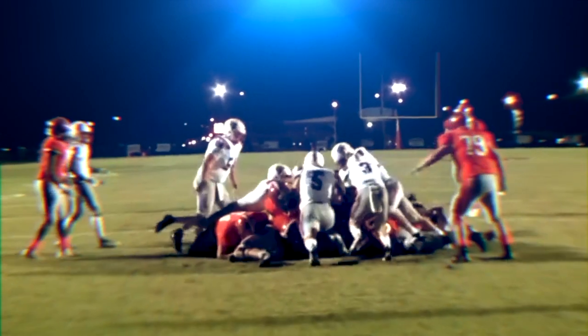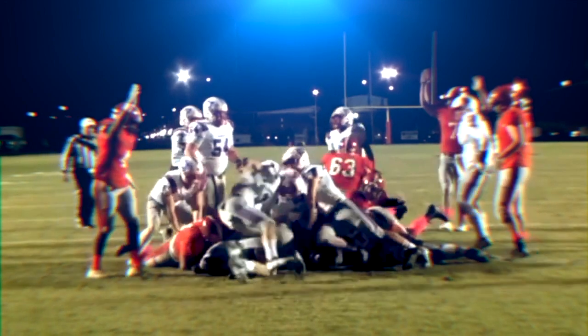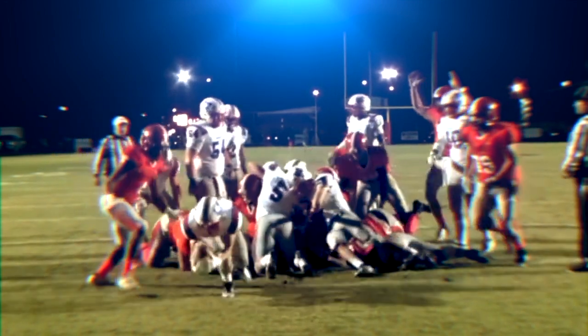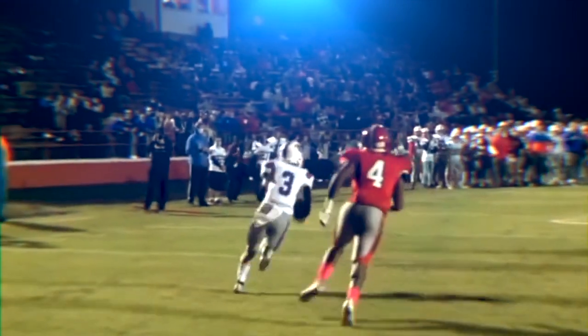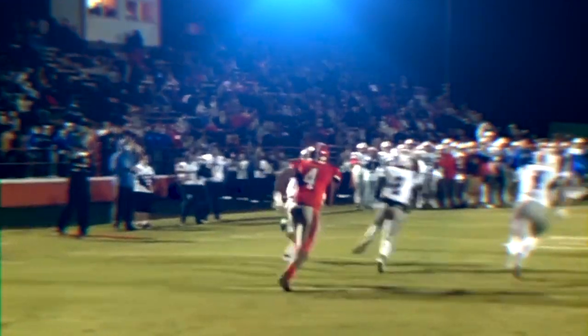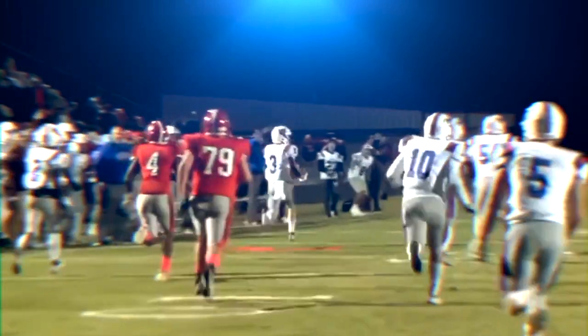And I'm still looking to see where the ball is. And the ball was, somebody knocked the ball loose. Clay Thompson ripped that ball out of there. Oh man, their coach is still irate over there.